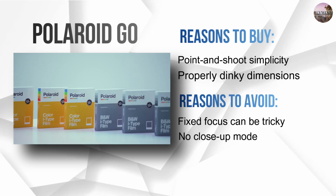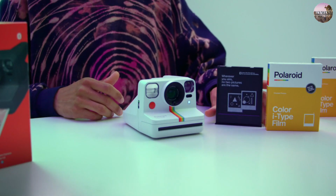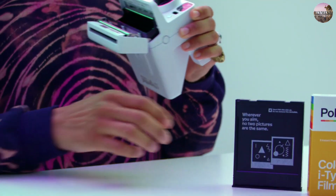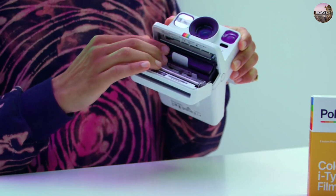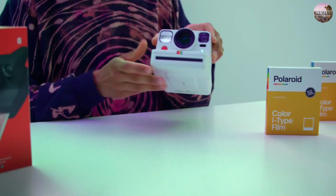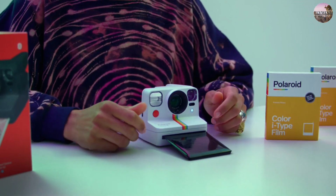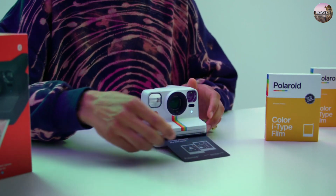No close-up mode. Budget cameras don't come much cuter than the Polaroid Go. The pint-sized point-and-shoot is supremely easy to use. Its compact retro shell features a few straightforward controls complemented by a handy digital shot counter. Fixed focus and no macro mode mean creativity is a little limited. Still, the Polaroid Go does feature flash override, self-timer, and double exposure options to keep analog photographers entertained.